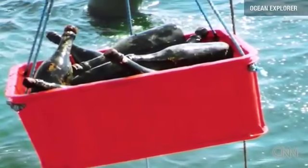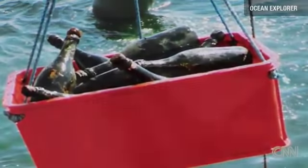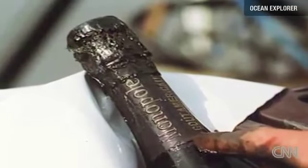Peter Lindberg has been in the business for almost 20 years. This vintage champagne hauled from a century-old wreck, one of his sweetest successes. Until, that is, the commercial diver stumbled upon an incredible find.